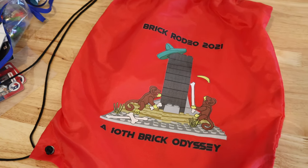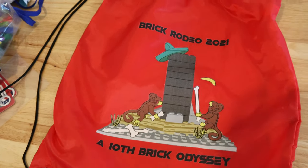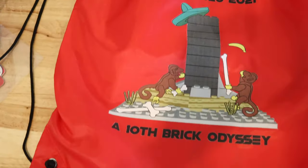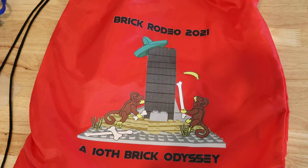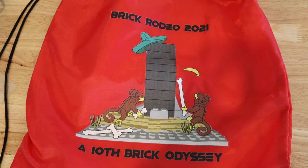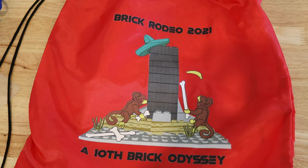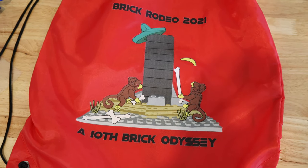So here is the Brick Rodeo goodie bag that I received when I registered at the convention. It says Brick Rodeo 2021, a 10th Brick Odyssey. Now, I didn't realize this till like a few minutes ago, but this year's Brick Rodeo is inspired or based off the movie 2001: A Space Odyssey. And so that movie is the theme for this year's Brick Rodeo.